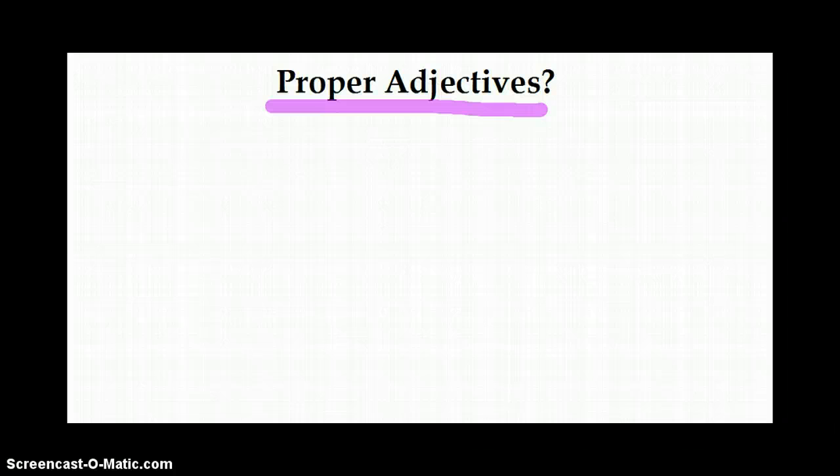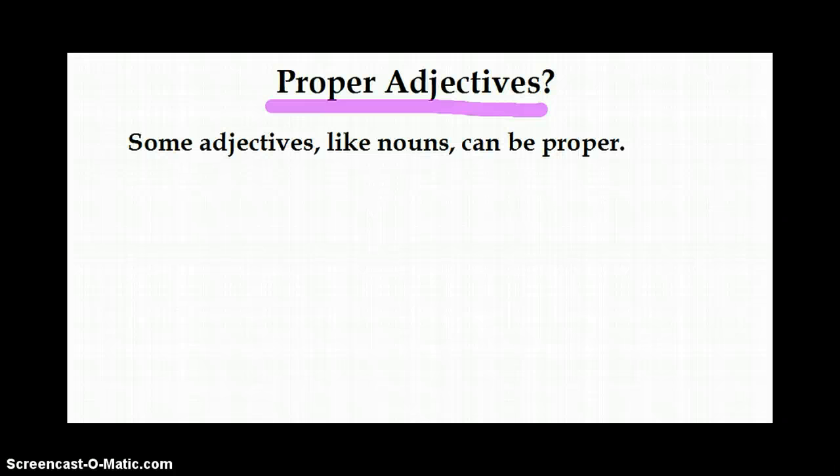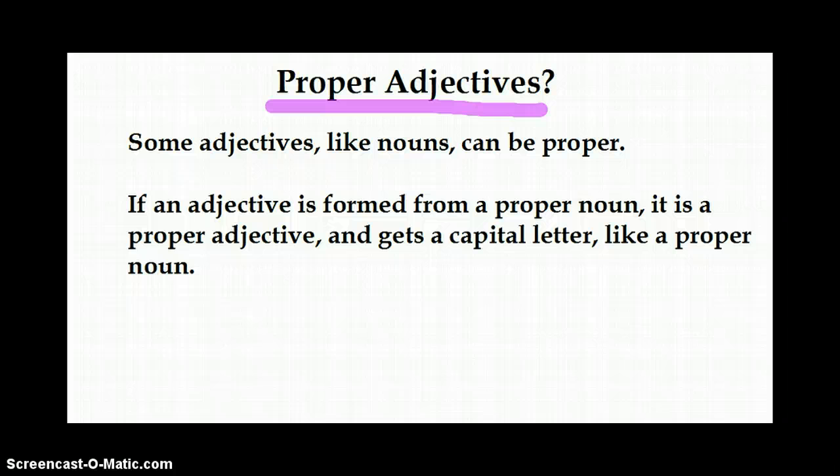Alright, so just like how nouns can be proper nouns, like your name is a proper noun, adjectives can also be proper too. Some adjectives, like nouns, can be proper. If an adjective is made from a proper noun, it gets a capital letter just like a proper noun would. You're probably trying to think, Mr. Hayden, what the heck are you talking about? Let's take this for instance. They mostly refer to places.